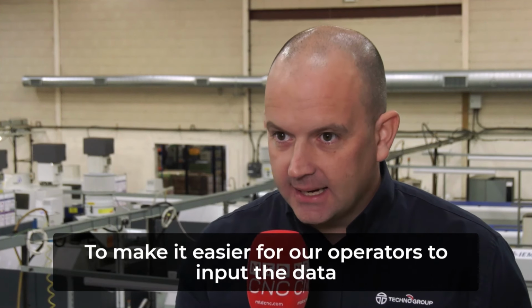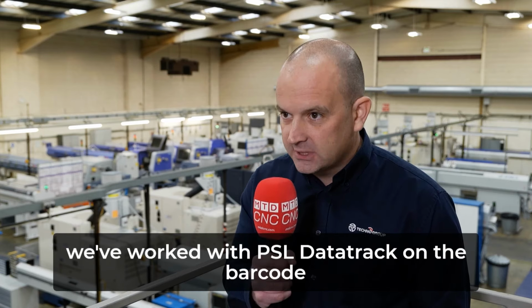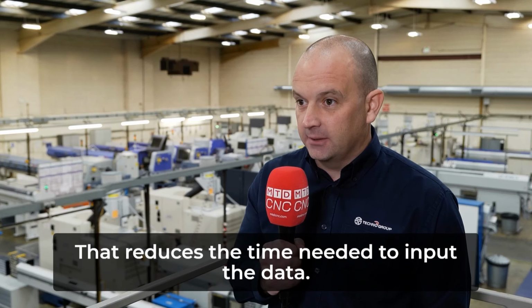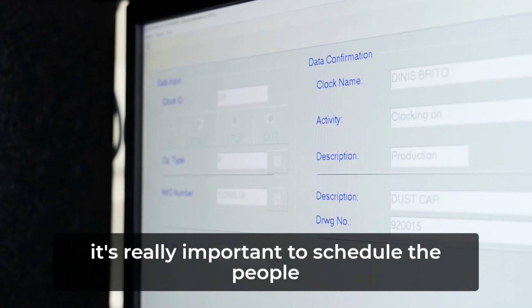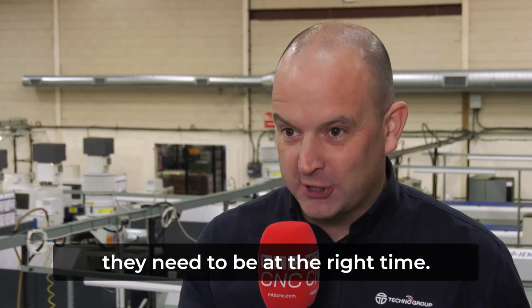To make it easier for our operators to input the data, we've worked with PSL Datatrack on the barcode scanners and the shop floor data collection system. That reduces the time needed to input the data. We've also worked on the scheduler because it's really important to schedule the people as well as the machine, so making sure that our resources are where they need to be at the right time.